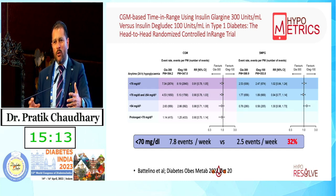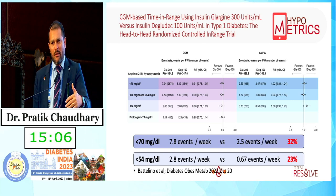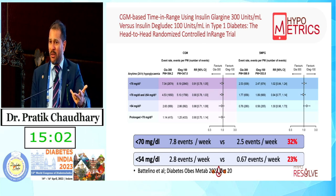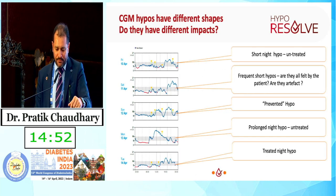And these were all people who are known to be hypoglycemia aware. So unawareness was excluded with all our questionnaires. If we then said, okay, well, maybe they're picking up lower sugars, we looked at readings below 54, below 3 millimoles per liter. And again, they're aware of only 23% of those low readings. So now we have to work out what is the importance of these asymptomatic episodes.